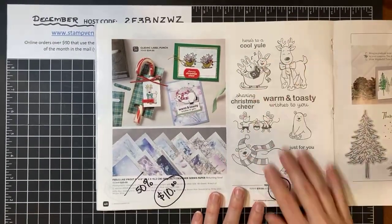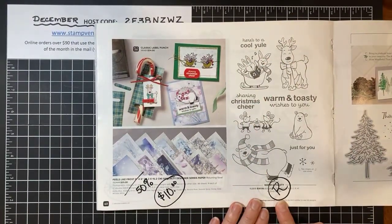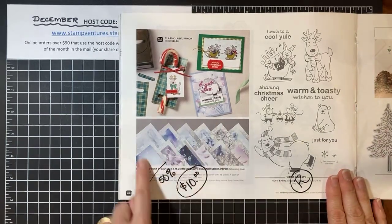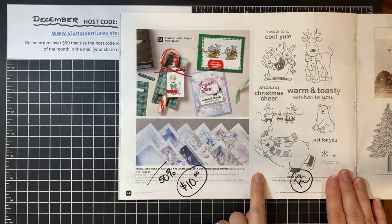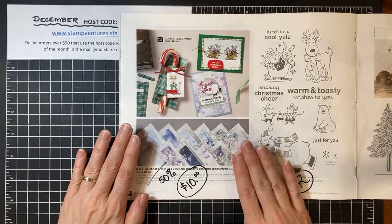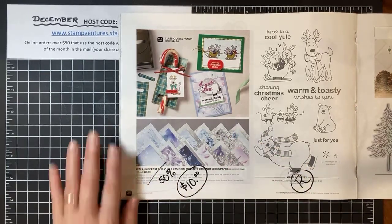Aww. These little guys, Warm and Toasty, are retiring. And the beautiful Feels Like Frost paper, a returning favorite. We're saying farewell to it, and on December 8th, it will be 50% off. This is just gorgeous, gorgeous paper. Only $10 for a pack.